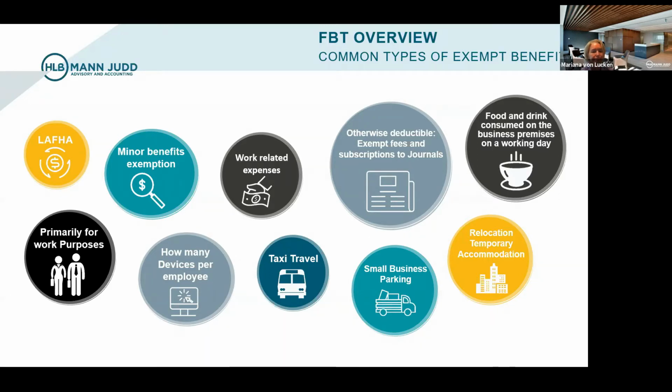But I think one that gets talked about a lot, and I've already touched on, is the minor benefits exemption. So again, benefits provided to employees that are less than $300 in value and otherwise minor, infrequent, and irregular. This is probably a good one where you provided a small or one-off benefit to an employee. So that's one that is quite popular.